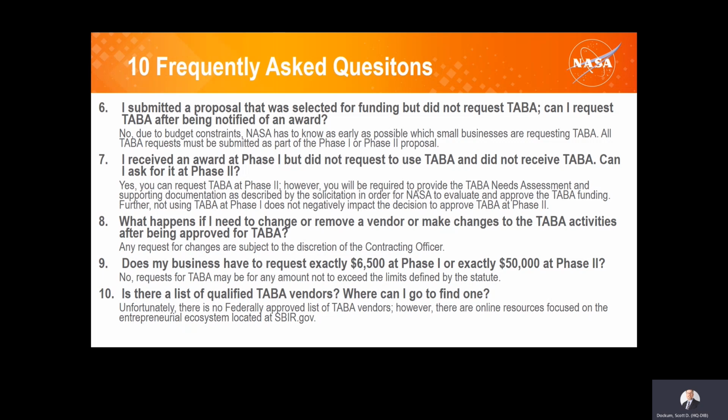Question 7: I received an award at Phase 1 but did not request to use TABA and did not receive TABA. Can I ask for it at Phase 2? Yes, you can request TABA at Phase 2 even if you didn't request it at Phase 1. No issue there. The only thing you need to understand is that you'll be required to provide a TABA needs assessment at Phase 2 as a supporting document with the proposal. That's perfectly fine. You may feel like you have this figured out internally within your firm, and you want to provide that TABA needs assessment. You can definitely do that.